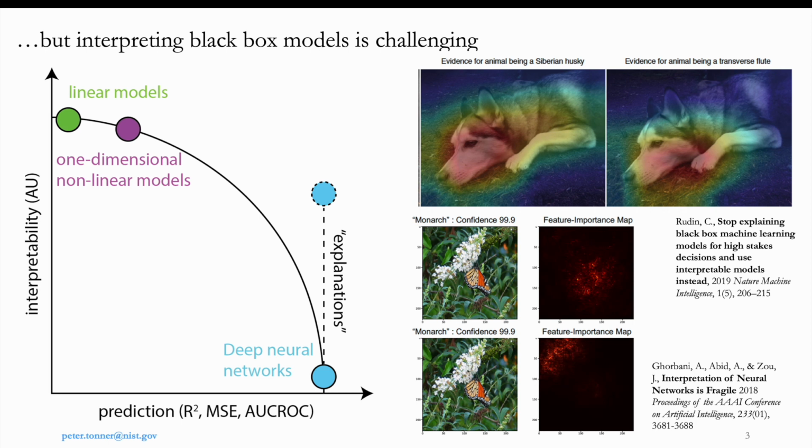Additionally, these explanations can be quite fragile, and adversarial perturbations to the data that are imperceptible to humans can drastically change the feature importance scores. As an alternative to black box models that require post hoc explanations, we developed a fully interpretable model that is built on two key ideas.